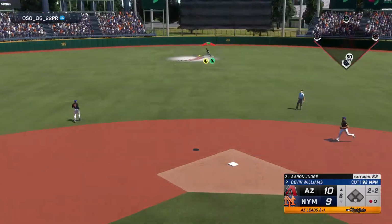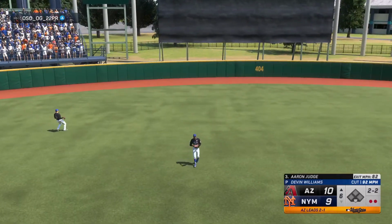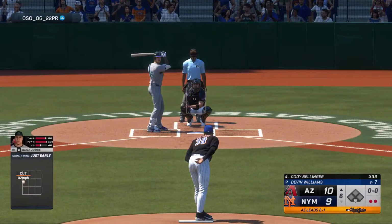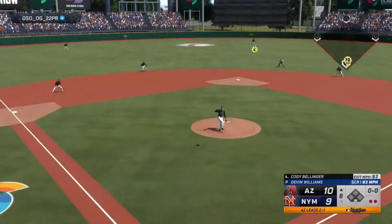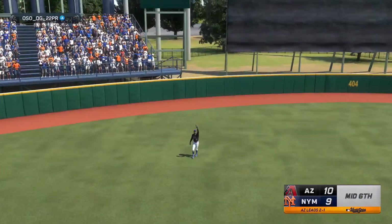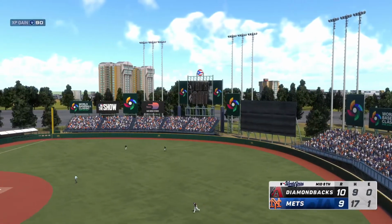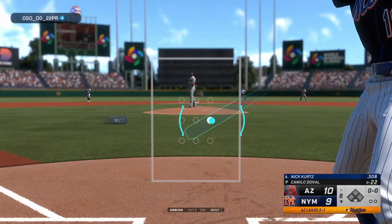This one in the air, center field. Robert under this one. And there's 2 away. Here's Cody Bellinger. In the air, pretty deep out to center field. And that is that. Well, we go bottom 6. And stepping in for New York, Nick Kurtz.